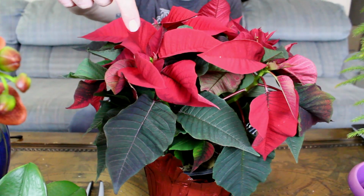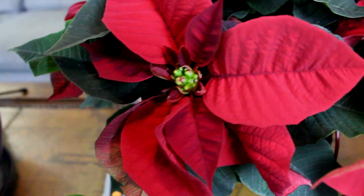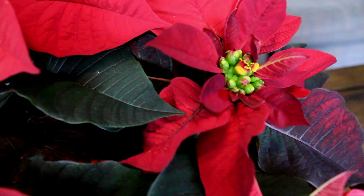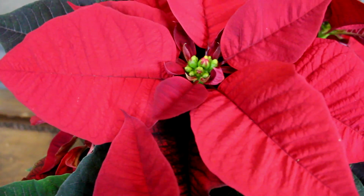Now, they call these modified leaves flowers, but they're not actually flowers. They are just modified leaves called bracts. If you look down around the middle of these red parts, you'll see the actual little flowers. Those are the actual flowers, and that's really what these bracts do. They send a signal to the pollinators. They show, hey, these flowers are right here in the middle, and bring attention to them so that they're easily accessed by the pollinators.